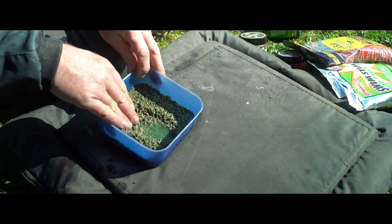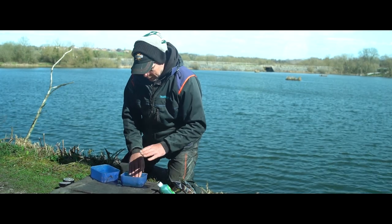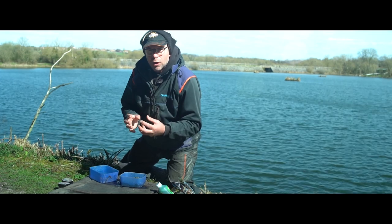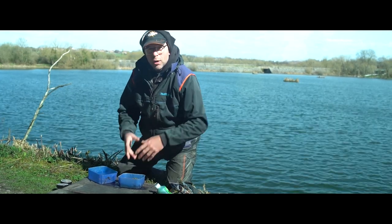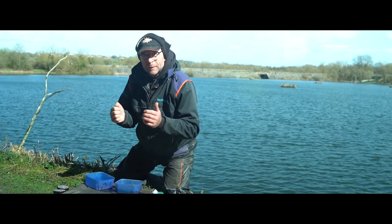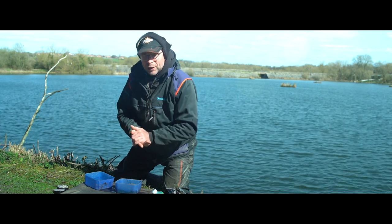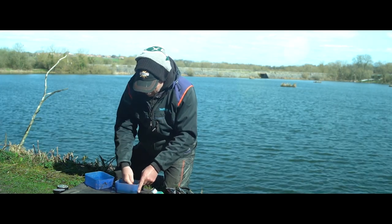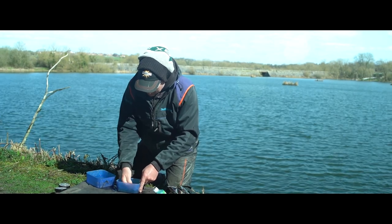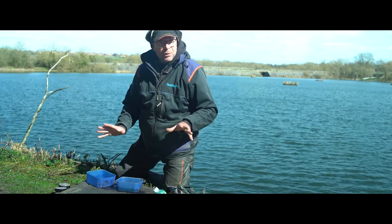Now that's really important. Getting the right amount of water for your pellets ensures that you end up with really nice soft spongy pellets, but not too soft. Add too much water, they absorb too much moisture and they'll start to break down. I want them soft and spongy so I can compress them in the feeder and they'll expand back out on the bottom on the lake bed. So I'm going to press them down now once I've got the water level right. Leave them for half an hour and they're ready. It's as simple as that.